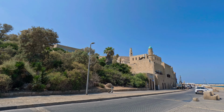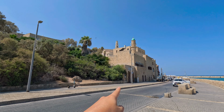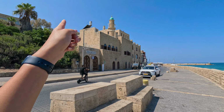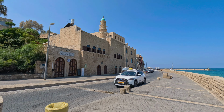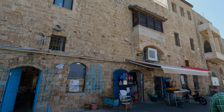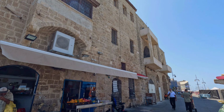Oh my God. I think this is the mosque. Yeah, this is the mosque, the one with the green. And then the other one is a church. I'm not sure, I think it's St. Peter's church. But yeah, this one is the mosque. Oh my God, lovely. I should take a picture of that, hold on. In the Jaffa port. But look at these beautiful buildings here. It's really so nice.